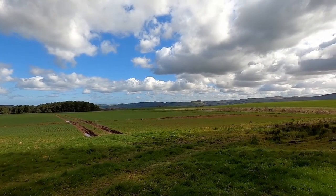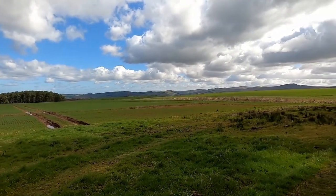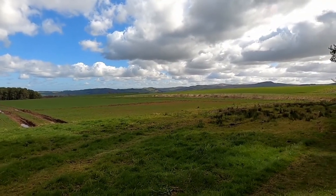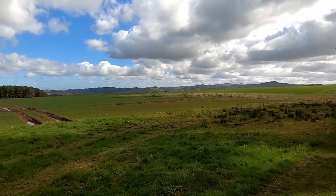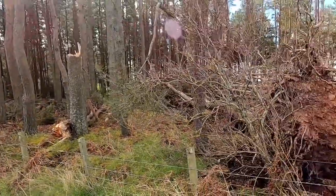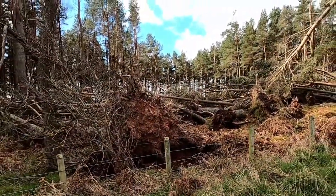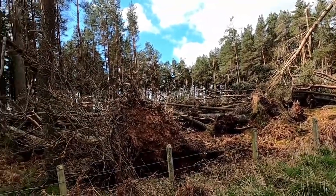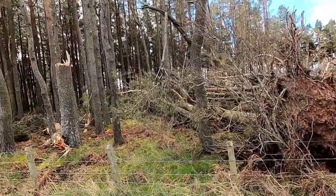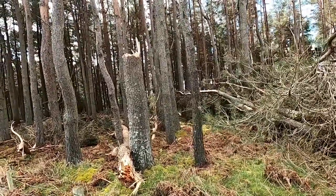About to start descending into Cessford. There's the Cheviot up ahead of us, some climbing to come, and yeah, just to my right, look at that massive chunk of woodland. It's all down. If you look, there's trees that have just been ripped off halfway up the trunk, like that one.